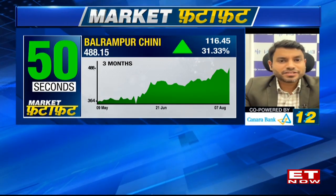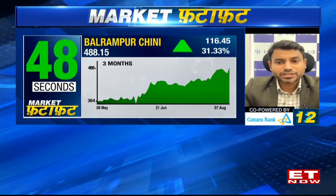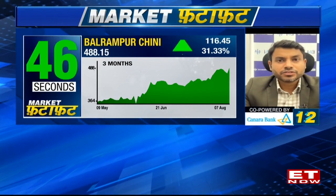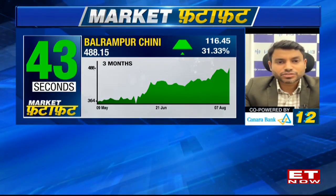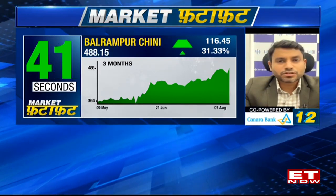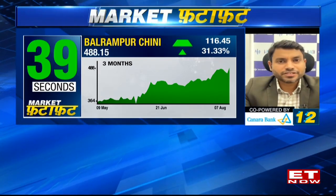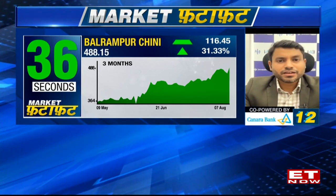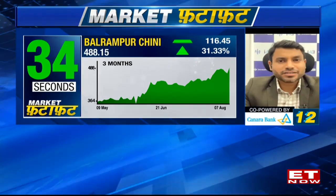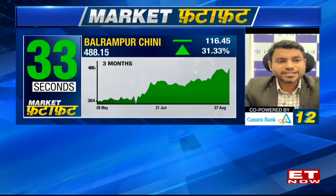You can see levels of 510 on the upside with an immediate resistance at 500. So if you buy at current levels, your targets would be 500, 510 on the upside. On the downside, immediate supports are at close to about 475, 480 odd levels. So the risk to reward is also in favor of going long at current levels. And if I add all the technical indicators, they too suggest bullishness. So overall, it's a very healthy looking chart setup.